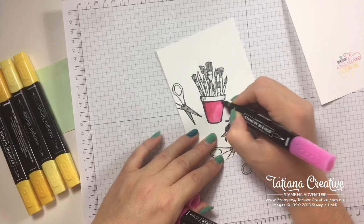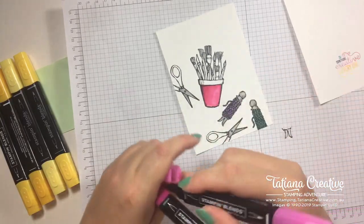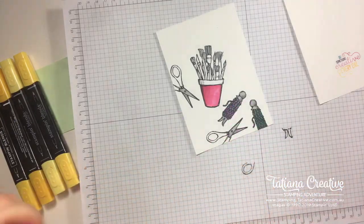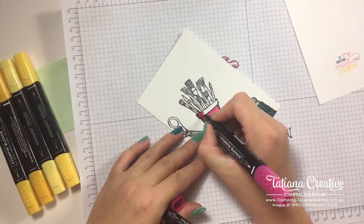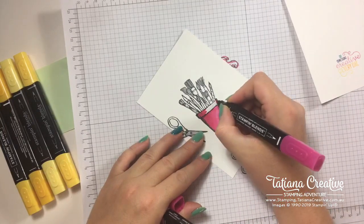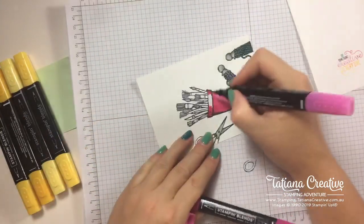Now when you're using blends, it does look like it's not quite blending and it could be a bit messy, but just give it some time. Oh, it's working fine now. Great, Megan. I'm pleased to hear that it's working fine now. There we go. Just basically colouring.